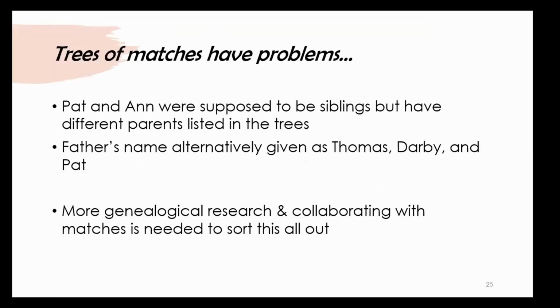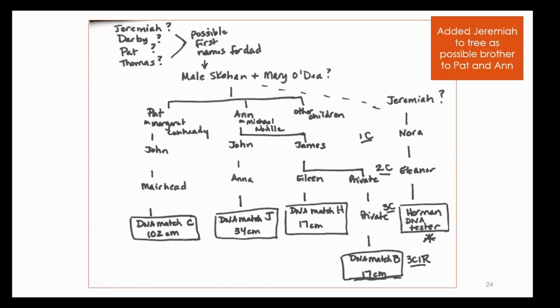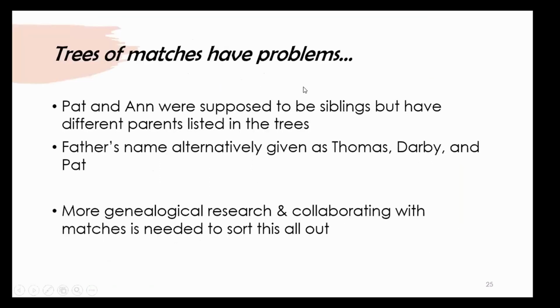Now, the trees of the matches have problems. So if you look back over here, basically the male Skian on the tree has been called Darby, Pat, or Thomas on different trees. So none of these people, DNA match C, J, H, and B, can really agree on what the name of the father of this family is. They agree that the mother's Mary O'Day, but they can't agree on the name of the father. So that's problematic. Are we matching up with one family, or is this multiple families headed by a Thomas, a Darby, and a Pat? Don't know. So obviously more genealogical research needs to be done and collaborating with the matches to sort this all out. But this is more information than Herman had before.